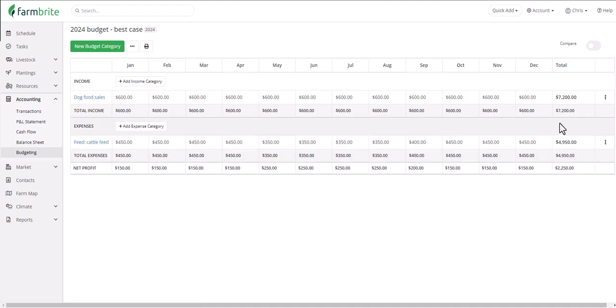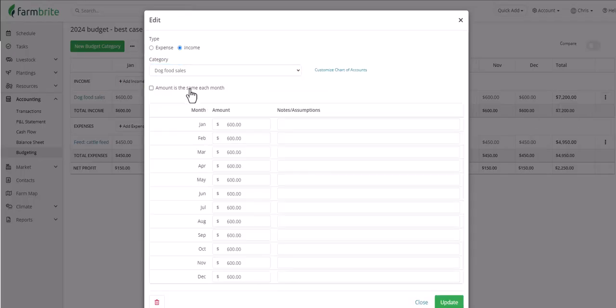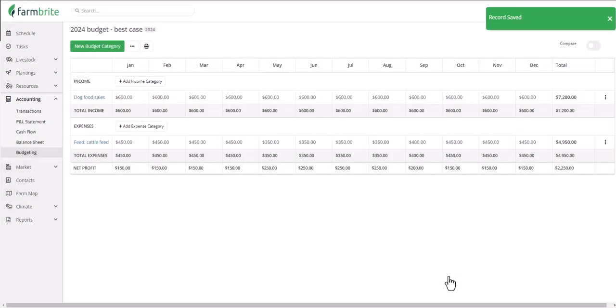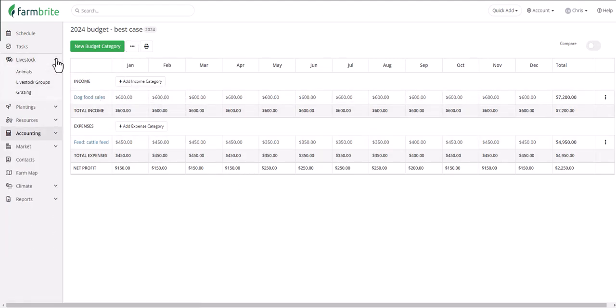If situations change and you want to update your forecasts, you can always edit your budget here as well. Even if you forecasted it the same for each month, you can still uncheck that box and change it if you need to. You can budget for as many or as few categories as you'd like. It's entirely up to you. And after creating the budget, you can export it to a spreadsheet or print it and save it as a PDF if you'd like. The next feature that we'll take a look at involves feeding your livestock groups.